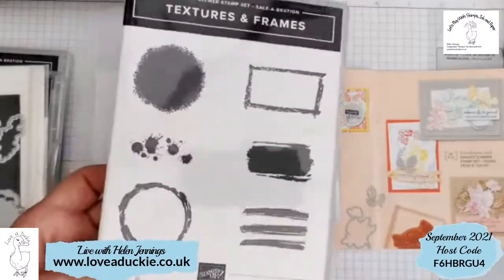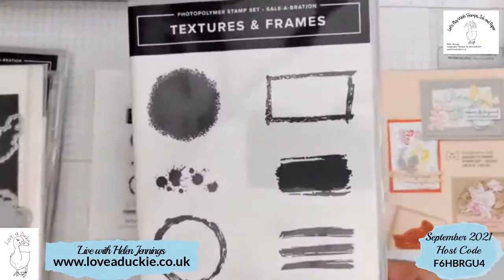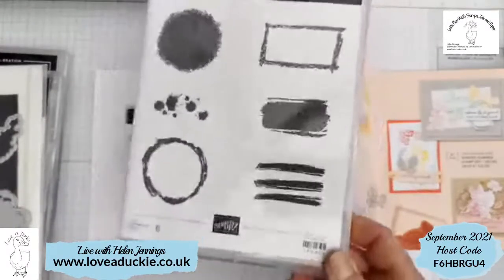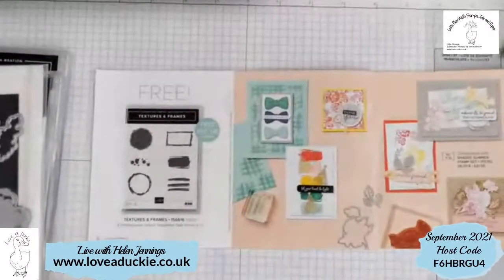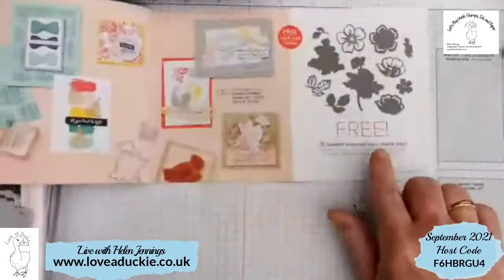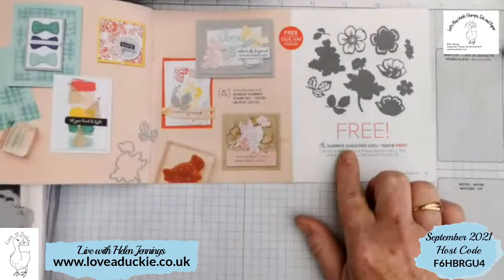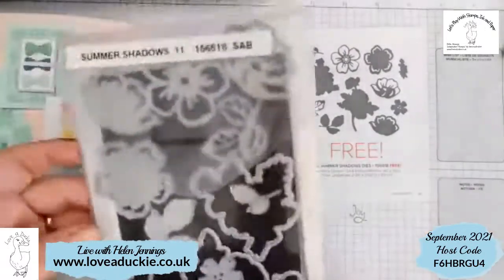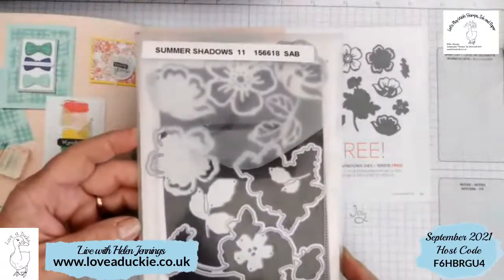Really fabulous. Again, you can find the designs that we did on Pinterest, on the YouTube video on YouTube, and again, that has been very popular, the things that we made with that one. This set is a set that you can get with a £90 order, so you have to put in a £90 order to get this free, but there are a lot of dies in there.